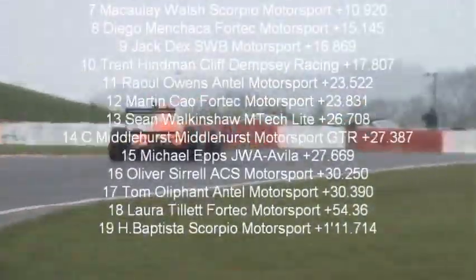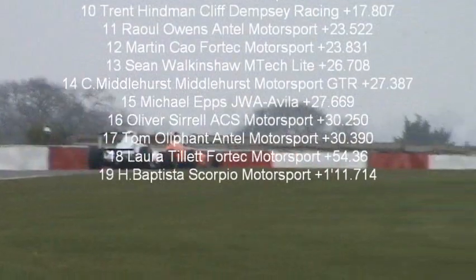5th was James Fletcher. 6th Ivan Taranov. Look further back, we have people such as Chris Middlehurst, who just held on to 14th from Michael Epps. A good drive from Trent Hinman up the field to finish in 10th.